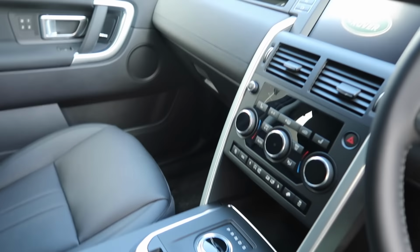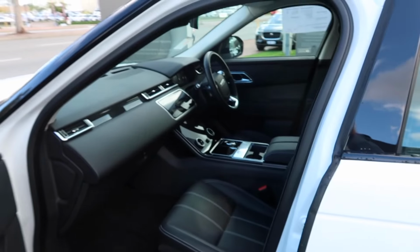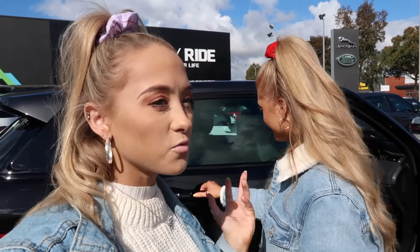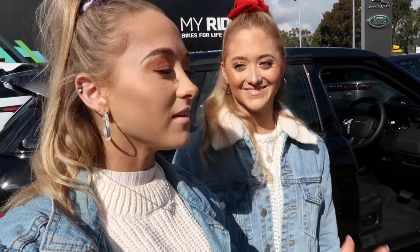A bit fancy. Look at these handles. Apparently these go flush. As soon as you turn the car on, they disappear. It's like a robot car. Look at that color. That is a nice car. All right, we're going to test drive this one. If we were to get a Range Rover, this is the one that Tegan would pick.